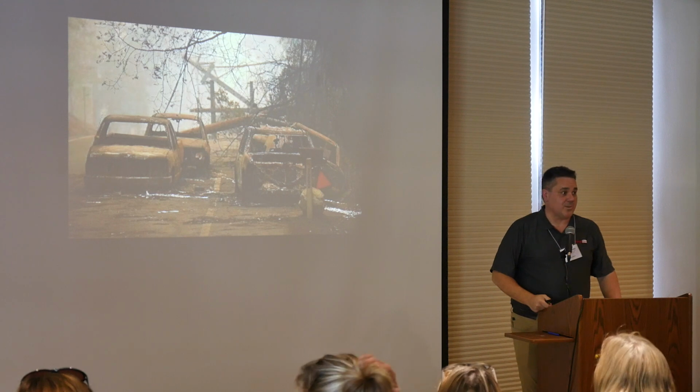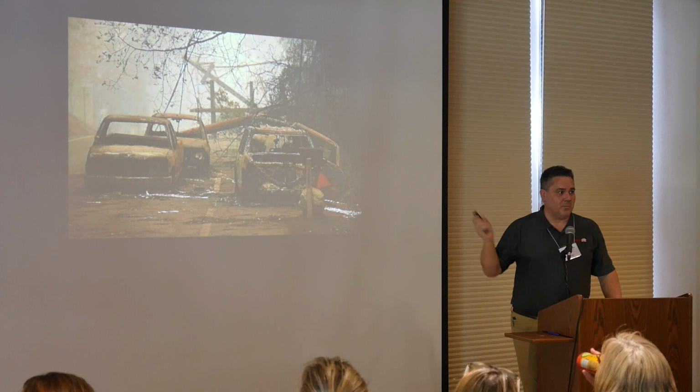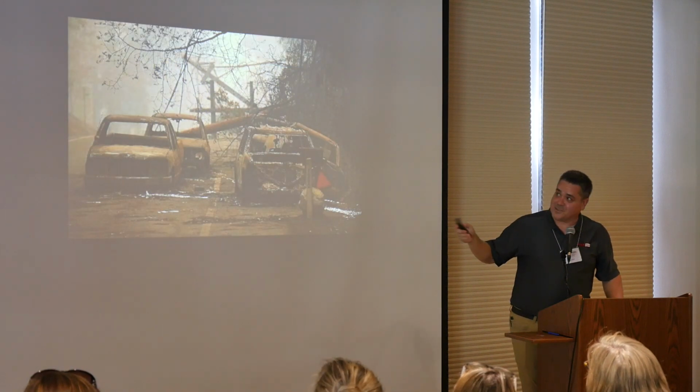Adjacent to the road, and cars that burned because of the vegetation that was adjacent to the road. Nobody died in those cars. But that's another discussion for another time.